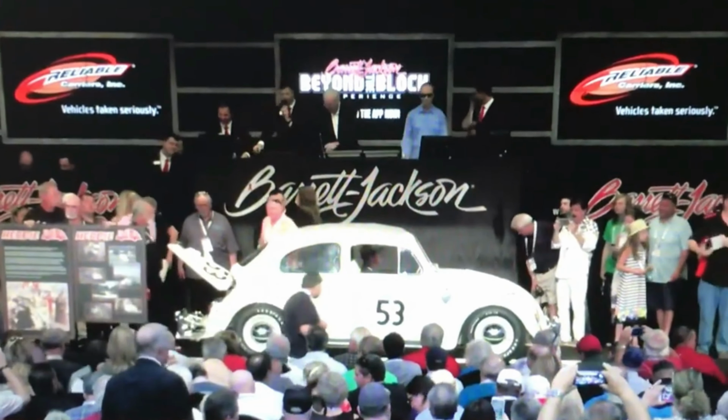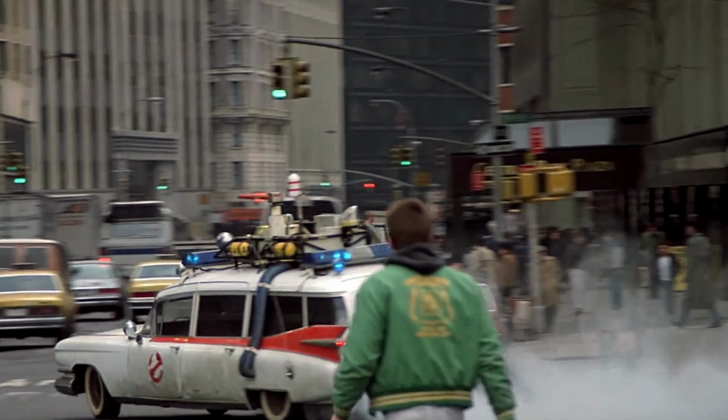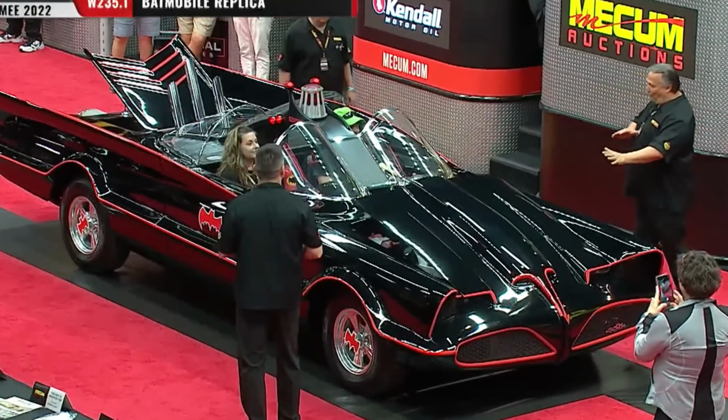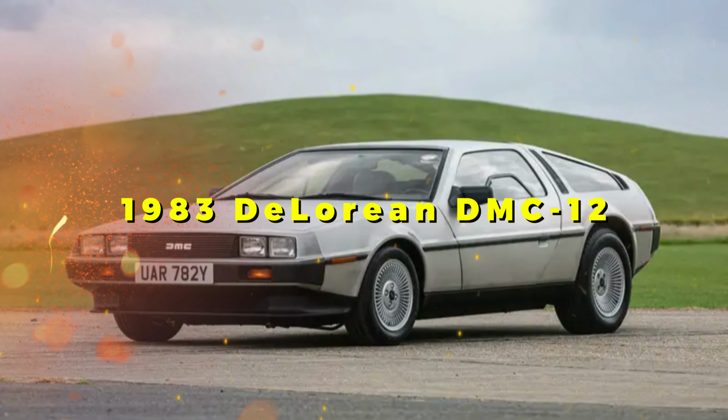Get ready, because today we'll be looking at 10 iconic TV and film cars, with some breaking the bank and others shattering expectations. The last one will blow your mind. Number 10. 1983 DeLorean DMC-12.